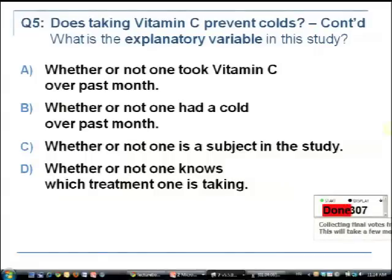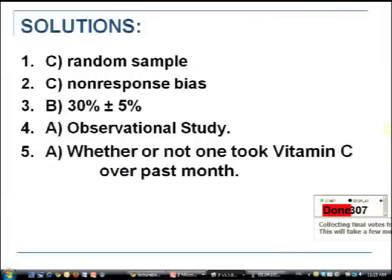Here is your set of answers. See if you got 5 out of 5 or 4 out of 5. Right there. CCBAA. Ooh, ooh. All right. And my last slide of announcements.